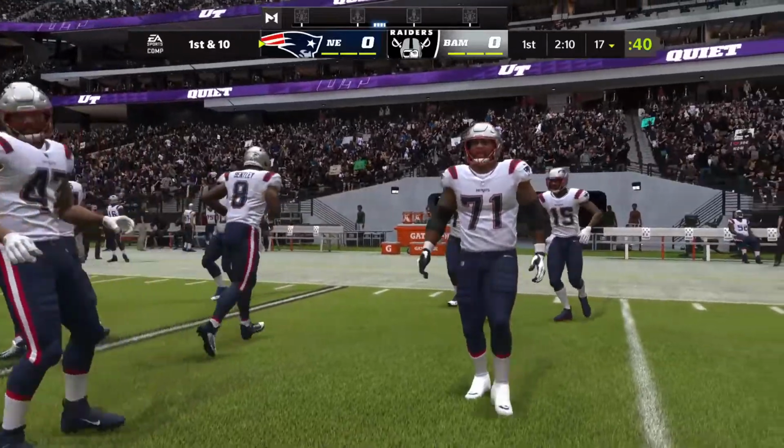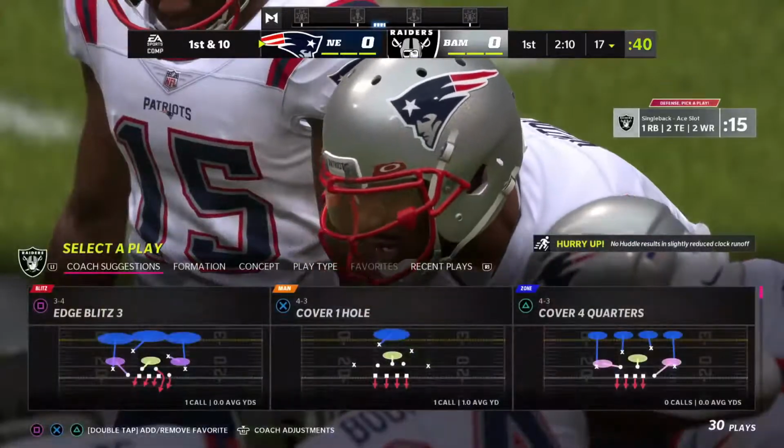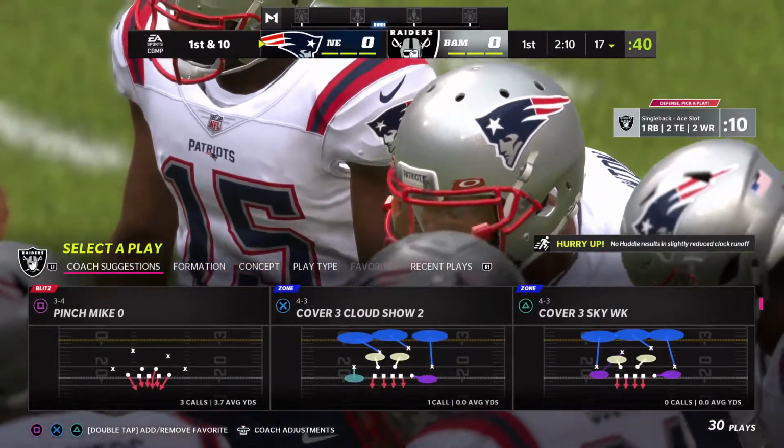Well, the Patriot offense back out, getting set to go. We've seen both of these offenses still sort of in that figuring things out phase, but I suspect some action on the scoreboard soon as they start out here 1st and 10.